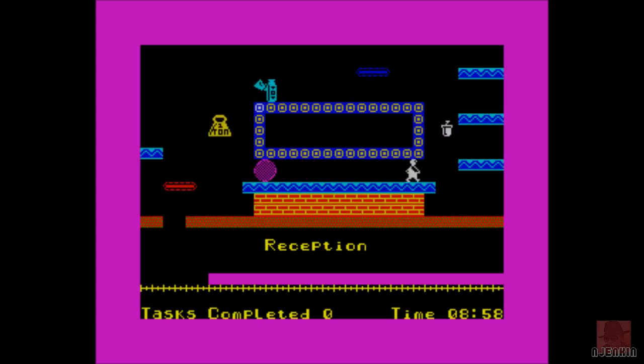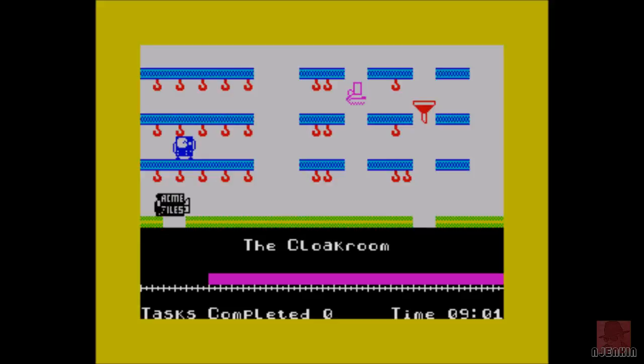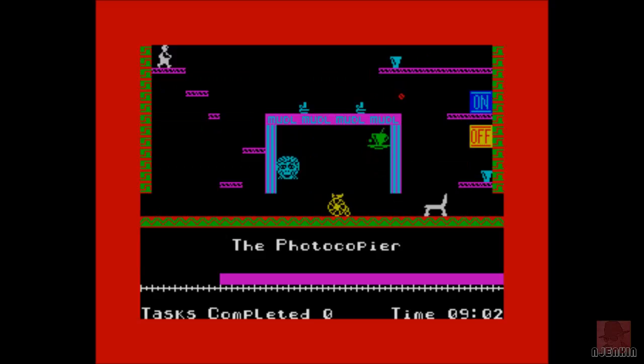Did Hewson Consultants nick some of the coding from Jet Set Willy on this? I mean, it's very, very similar and doesn't feel like a Hewson Consultants game. But can't blame them for trying. I wonder how many copies they shifted here. So we're in the cloakroom. Is that coming all the way across? It is. Oh, I didn't think that was going to come all the way across then.